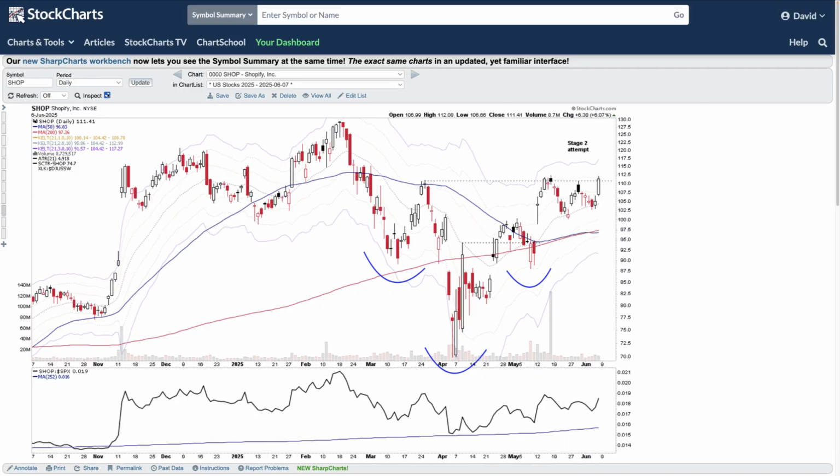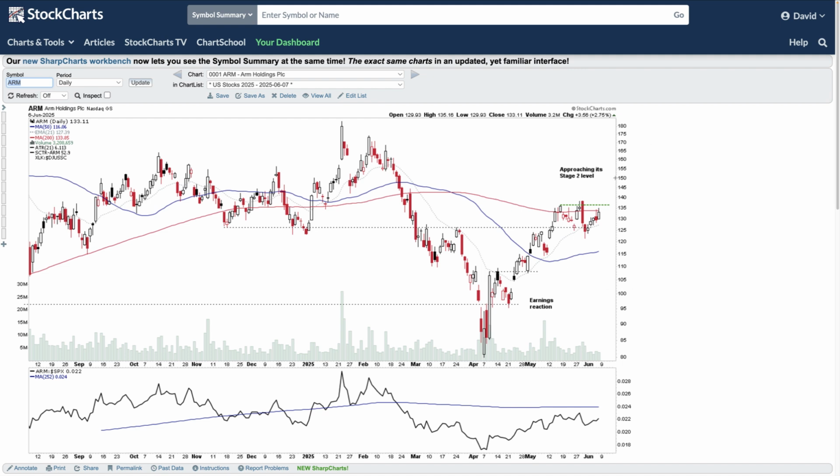So just as I said, breaking out in the near term here, be looking for a follow through move on the daily, start to see this grinding its way higher, maybe a little bit more of a VCP as it goes up, sort of base on base type patterns. So that's what we'll be looking for with Shop. Approaching its stage 2 level currently.